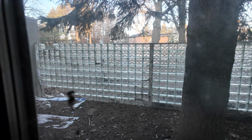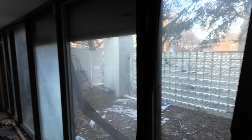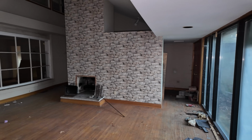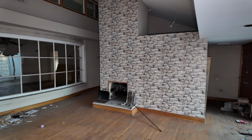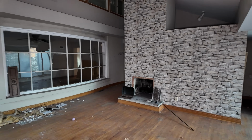You see all the glass blocks out there? That's one of the cooler features of this house. This entire front wall, glass blocks. Not something you see every day. Most people don't really like the style of the glass blocks. But this main living space with this fireplace is quite cool.